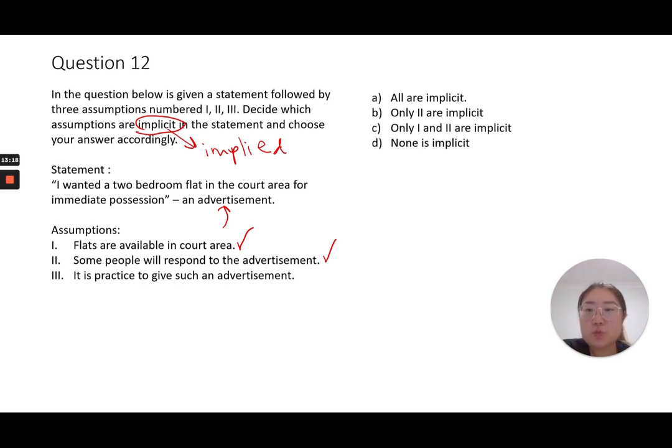It can be assumed because, first of all, it's an ad. Ads are meant for consumption. Ads are meant for people to respond to and to see. And also, immediate possession, I wanted, the way that the person is stating it makes it sound like it's a regular occurrence. It's happening often, and this kind of situation is not uncommon. So number 2 is also implicit.